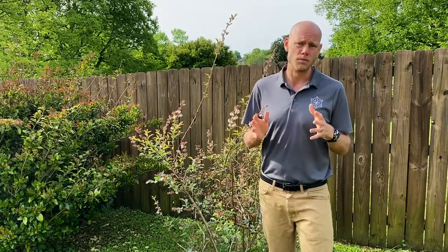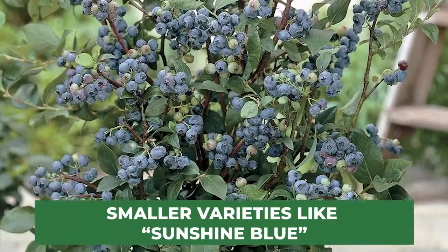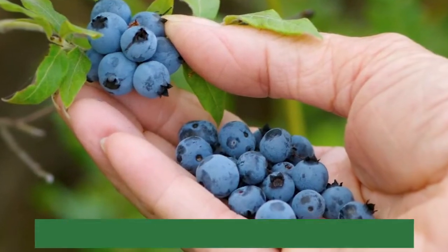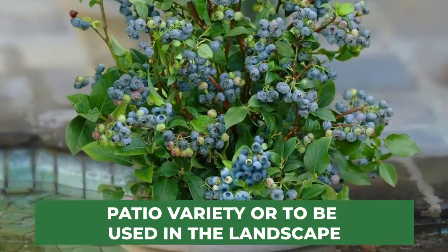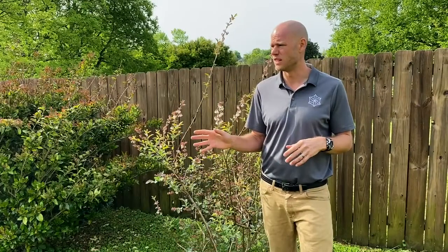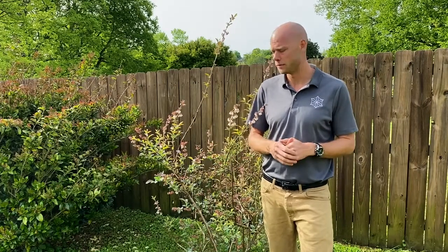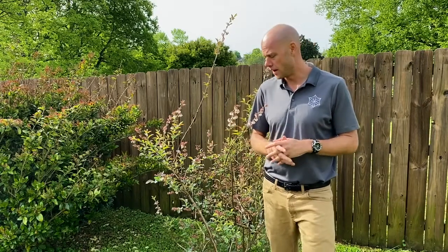There are some smaller varieties. One of them that we love is called Sunshine Blue. Sunshine Blue maybe maxes out around 3 foot tall by 3 foot wide. Great for large containers on the patio, or to be used as foundation shrubs around the landscape in place of things like hydrangeas or sweet spires or hollies, that kind of thing. So they can even be used in the landscape as a plant if you don't want to grow them off to the side.